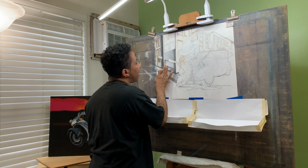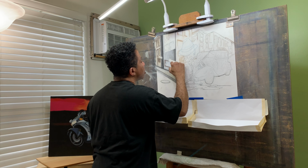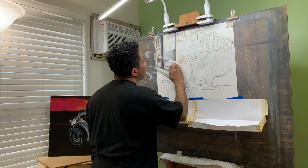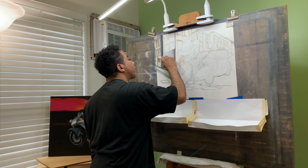Okay, so here I am. So I'm just drawing, as you can see. I remember, this is all pastel right now, and I'm having a great time being loose. It's not like I'm doing my Michael Jacksons or my celebrity drawings where it has to be tight. No, this is the background. It has to be loose.